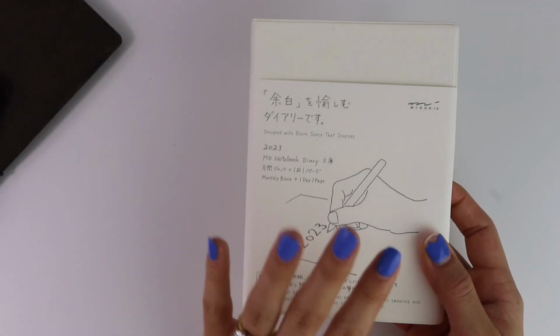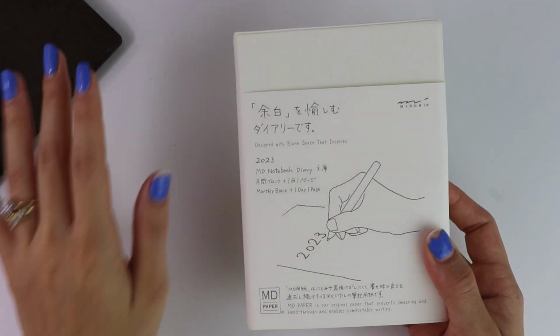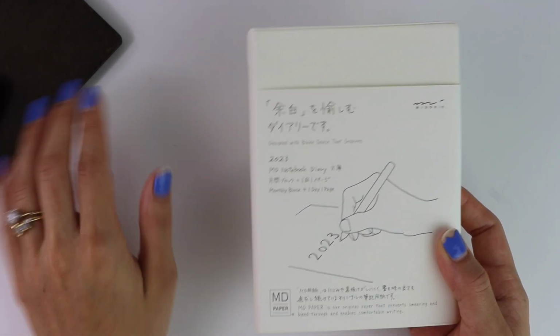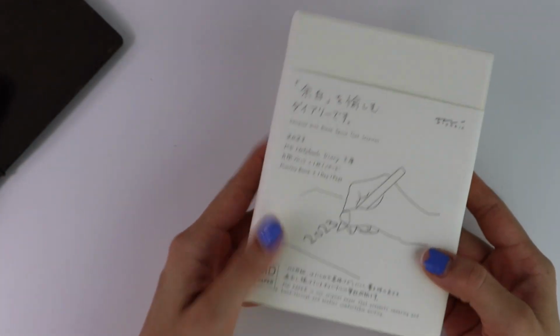But I was just saying that this is going to be a memory keeper, kind of separate from junk journaling, because I really only memory keep in my junk journals for trips and things like that. So this will be for everyday purposes. I'll be pasting things in here and it'll be really cute, I think. I hope.